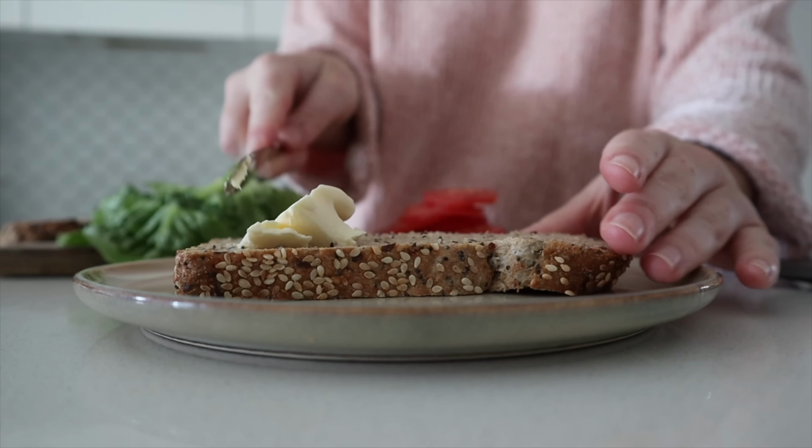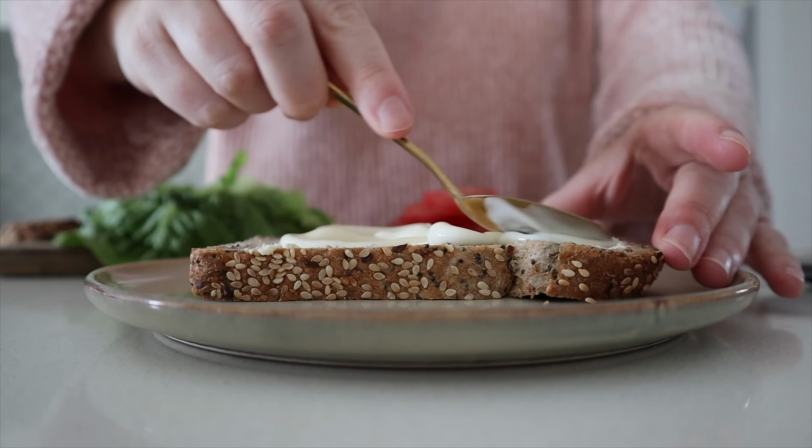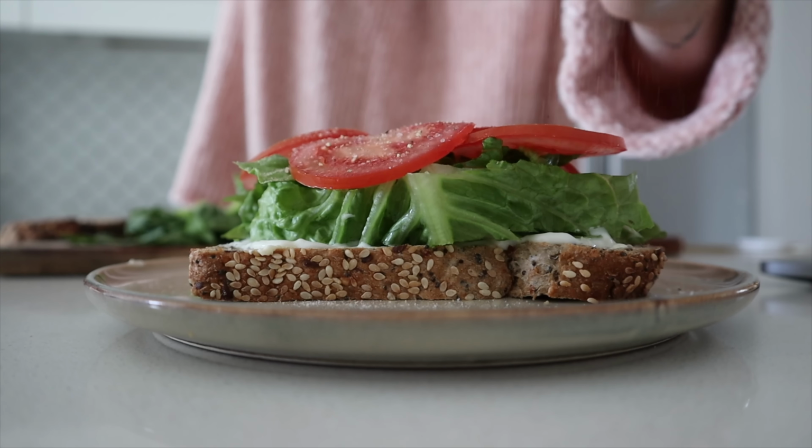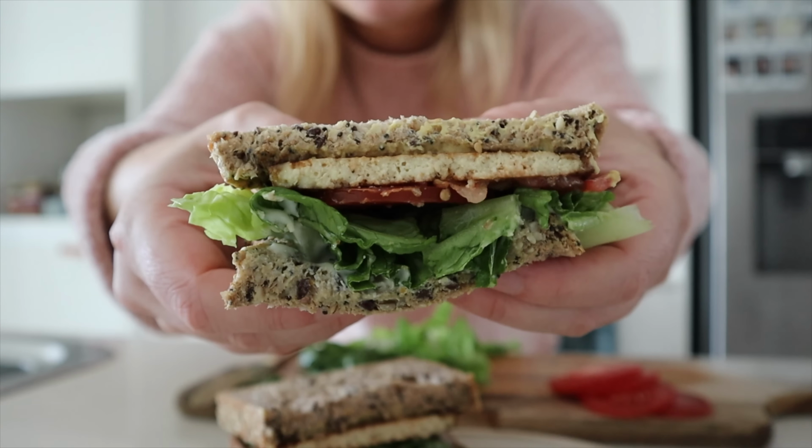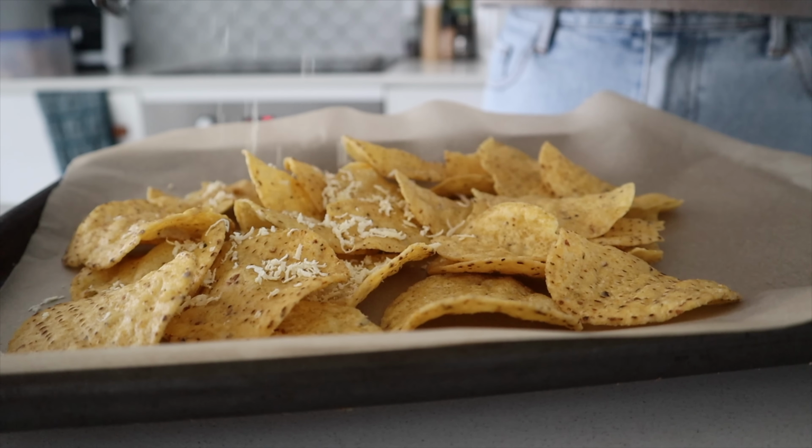So I started by making this, and then when it came to making my sandwich, I put some vegan mayo and vegan butter, as well as lettuce, tomato, salt, and pepper, and the tofu bacon onto some fresh bread. Super delicious.